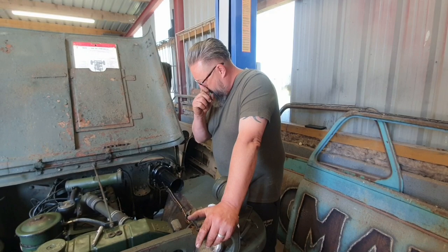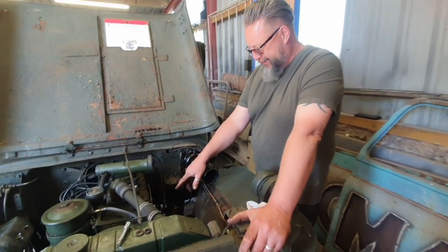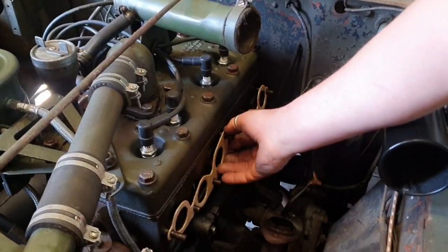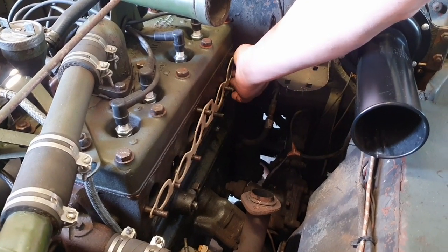Right, so we're going to refit this manifold. I've got a new gasket on there, if you want to have a look. So I've got the new gasket on. I've just got to push that up, and then we'll pop the old manifold on, as we say.